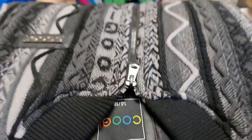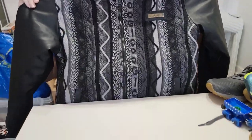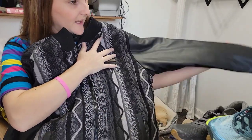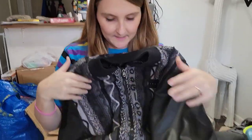Yay. This was a unique pickup. For sure. Why don't you show them what this thing is? I just realized it even says Kuji on the zipper. Yeah, that's the real deal. It's a Kuji jacket. Look at this thing. It's got the Kuji sweater style thing going on here with the leather sleeves. Like a bomber jacket.